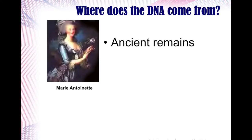It was still in pretty good shape. It had not broken down. So they were able to get viable mtDNA from it. But that is not the general rule.